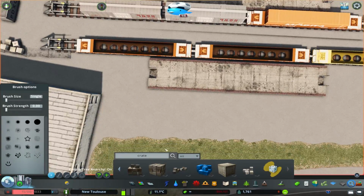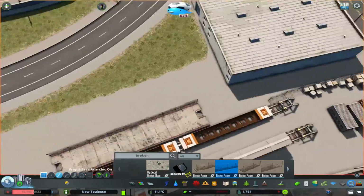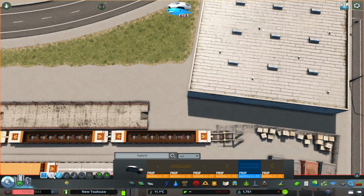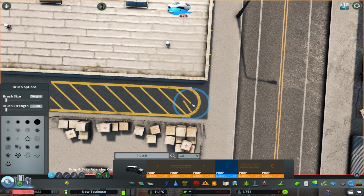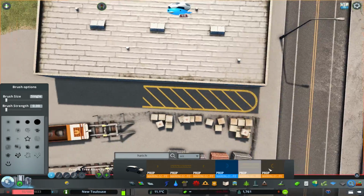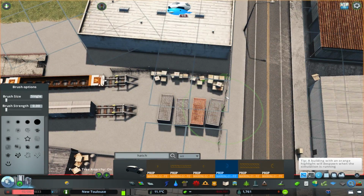I'm using those a ton in my city at the moment, and they're just really great for detailing backlots and areas like that. So yeah, definitely a really great addition to the workshop with those crates, and they just look really good.